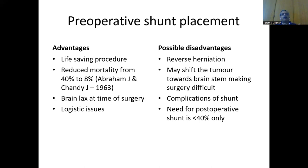Then the brain is obviously lax at the time of surgery when the CSF diversion procedure has been done. And there are several times logistic issues, as many of us face, because we don't have operating time. So we may have to buy some time, we may perform a shunt. Or recently during the COVID pandemic, there was a situation when children came COVID positive, or when the elective surgeries were canceled, we had to perform shunts in several of these patients.